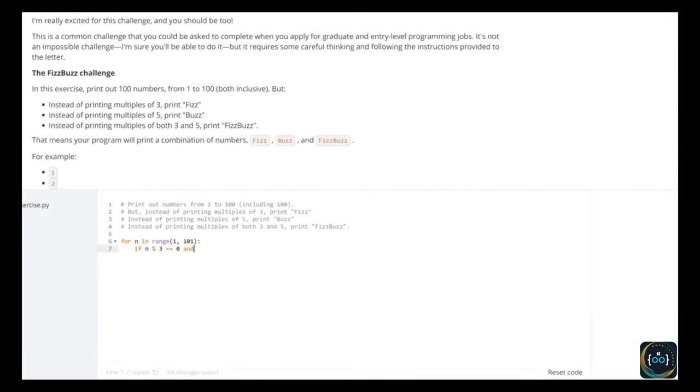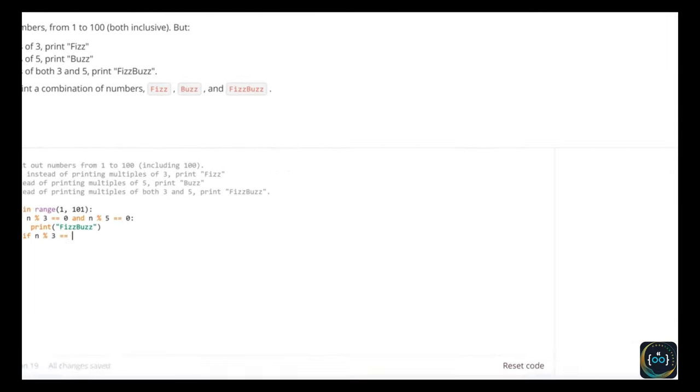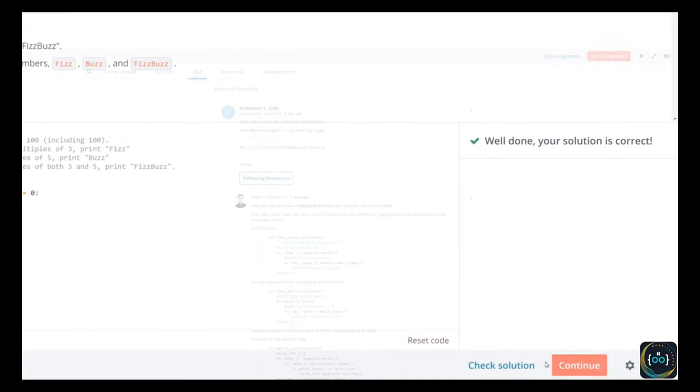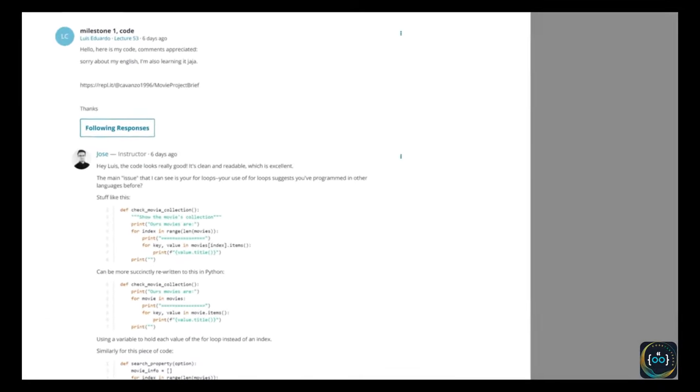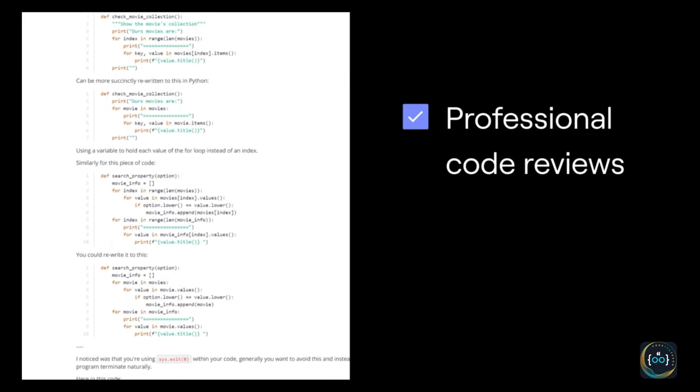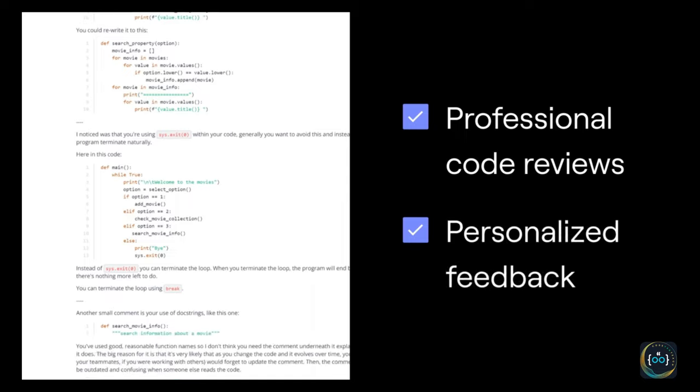Throughout the course, we have dozens of coding exercises that will let you type your code directly in the Udemy platform and correct it instantly. And for any student who wants it, we also conduct code reviews, that's professional software developers doing that, and give you personalized feedback. In this course, you'll not only learn all of the knowledge you expect from a course of this caliber, you will finish the course with a strong sense for clean, efficient, and effective Python code.